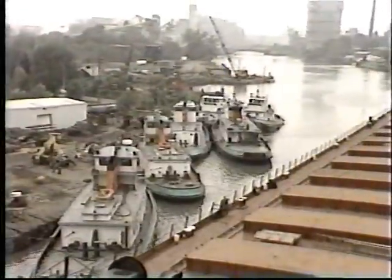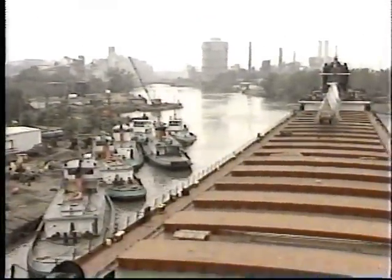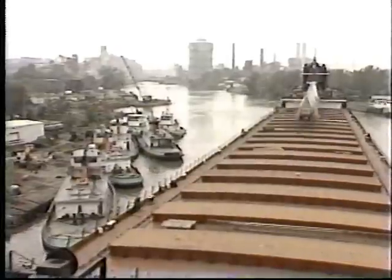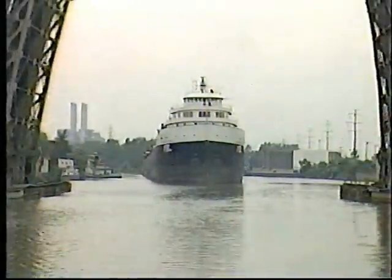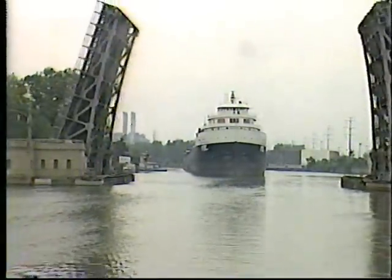Salt water is like a paid vacation. You get to go to all these here countries and souvenirs and stuff like that. You come back broke. No overtime or anything like that. On the lakes, you work hard. You can make a few dollars.